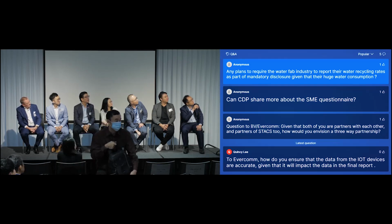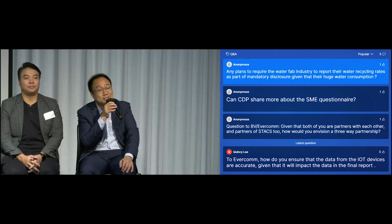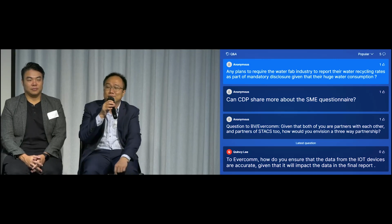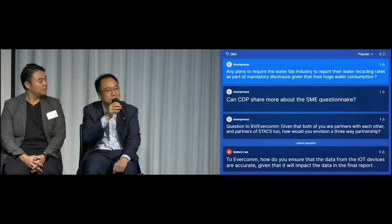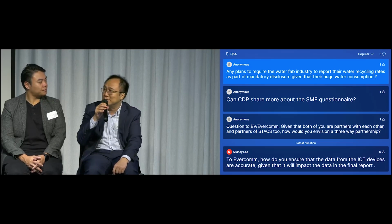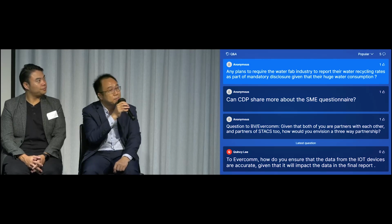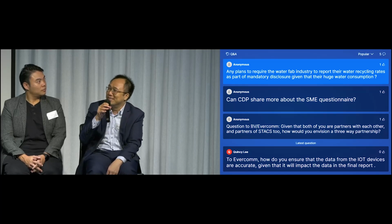Okay, for wafer fab industry, I think it's one of the key sectors to look at, for example, carbon taxation. So this is an area of sustainability that we deal with. With regard to water recycling, I think water management is something that is already in the limelight. It also happens to be one of the key indicators that's more easily quantified because there are water meters around. So definitely there can be more improvements there, but whether there is a requirement, I think this will definitely go up to the regulatory agencies to consider.